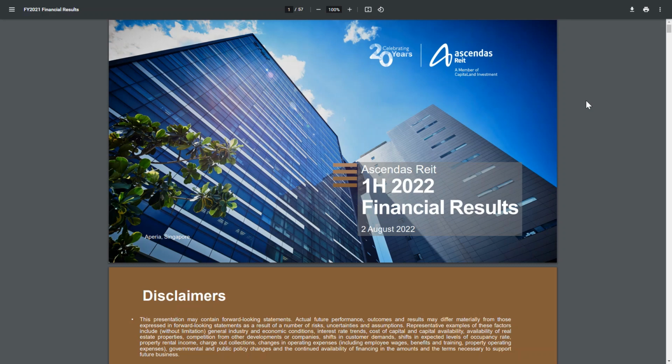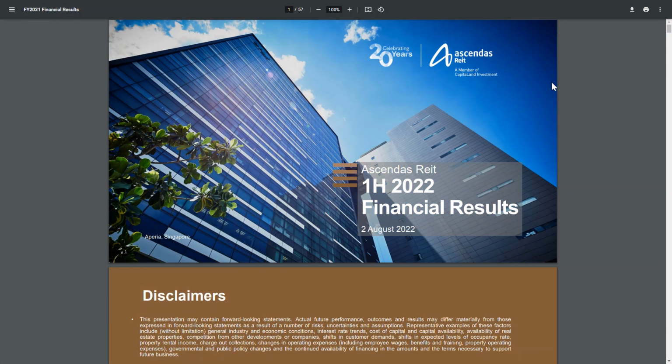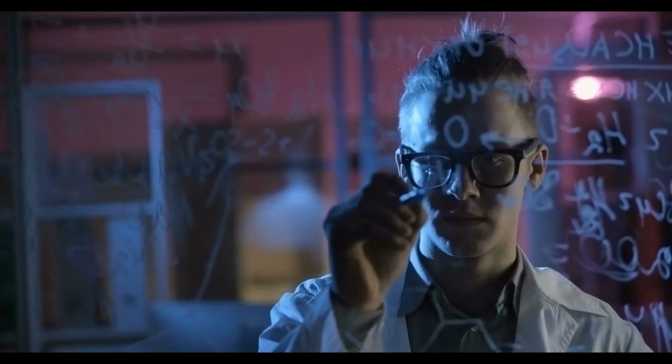Okay, so this next REIT is a very unique REIT. It's not a pure logistic REIT. It's also not a pure data center REIT. It's a mixture of three kinds: commercial, data center, and logistic. It is Ascendas Reit. It has been one of the oldest, if not the oldest REIT that is still in SGX.